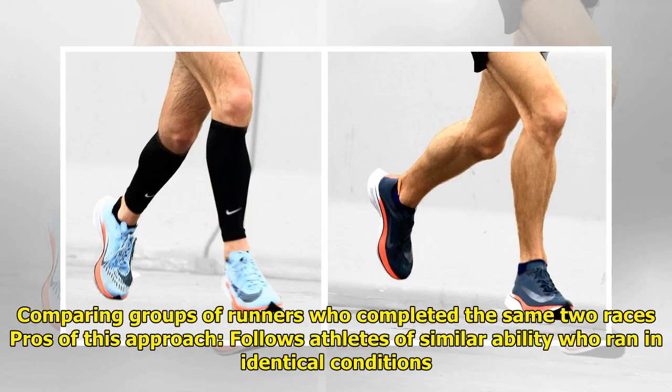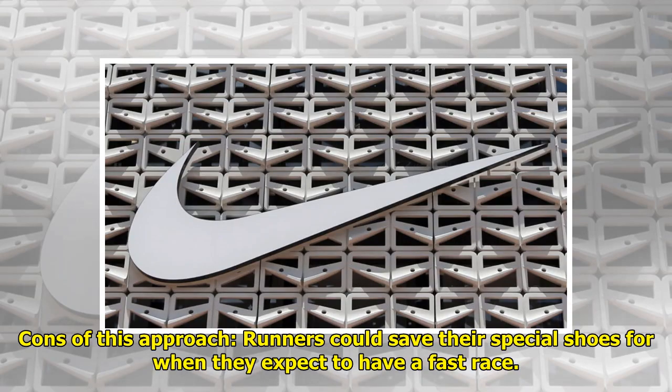Comparing groups of runners who completed the same 2 races. Pros of this approach: follows athletes of similar ability who ran in identical conditions. Cons of this approach: runners could save their special shoes for when they expect to have a fast race.